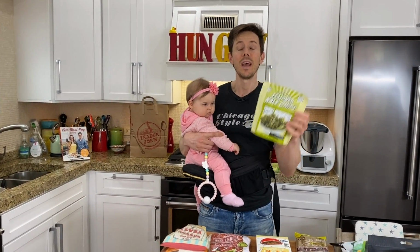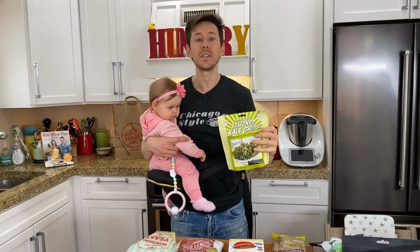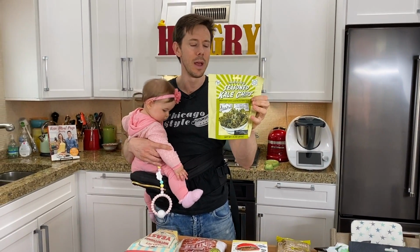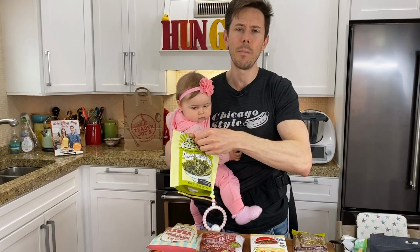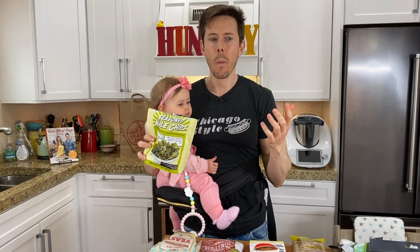Kale, my friends, along with spinach, is the most dirty of the dirty dozen produce, meaning you have to get organic. If this was organic, it would actually be Daddy approved because that amount of cane sugar isn't terrible. But with these other ingredients in here, I just want to try it because I'm so curious. I almost never buy kale chips. Ooh, Amazon. But I have to see what these taste like.